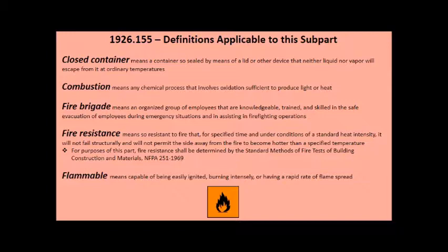Fire resistance means so resistant to fire that for specified time and under conditions of a standard heat intensity, it will not fail structurally and will not permit the side away from the fire to become hotter than a specified temperature. For purposes of this part, fire resistance shall be determined by the standard methods of fire test of building construction and materials, NFPA 251-1969. Flammable means capable of being easily ignited, burning intensely, or having a rapid rate of flame spread.